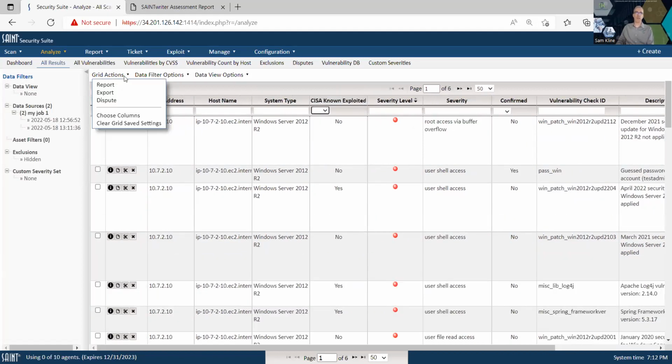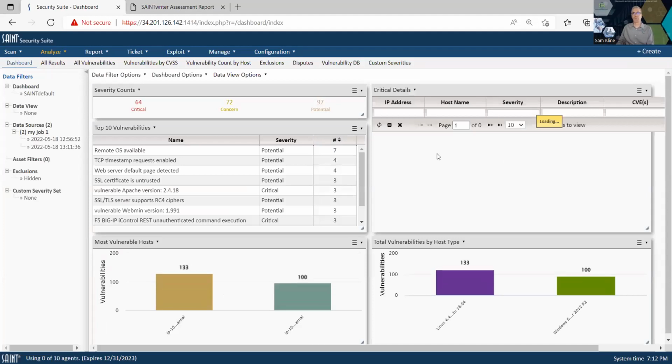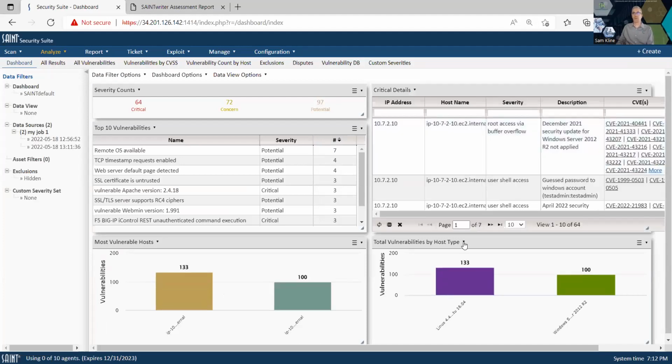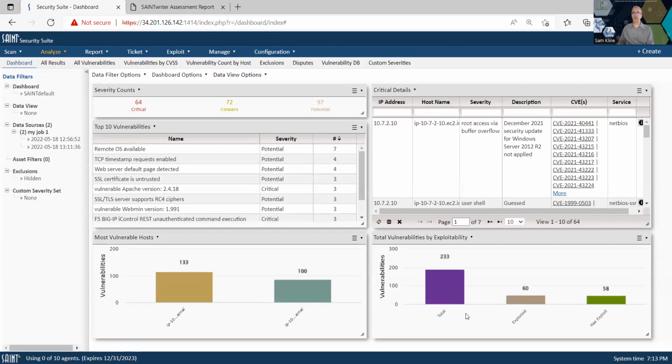And this information isn't just on this one view. If we want to go to the dashboards, there is a new dashboard widget here called Total Vulnerabilities by Exploitability. So that's a new widget that we added in St. Draco. And this widget shows you a number of different things.